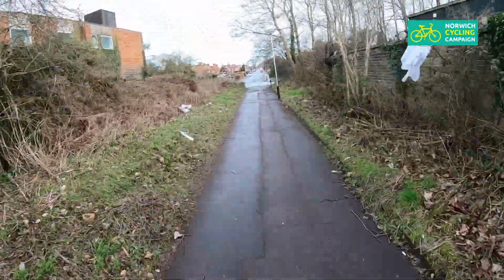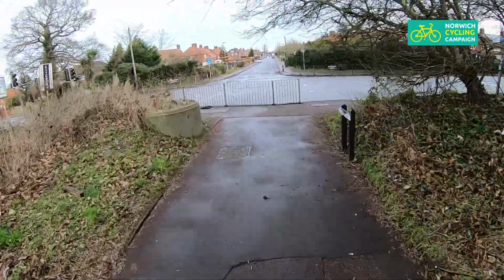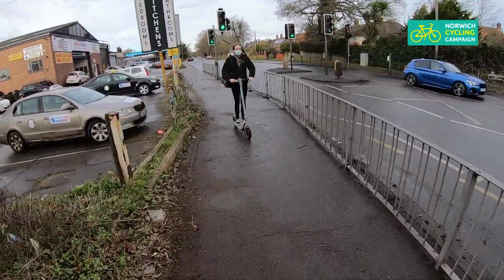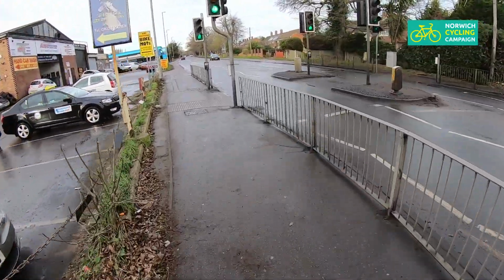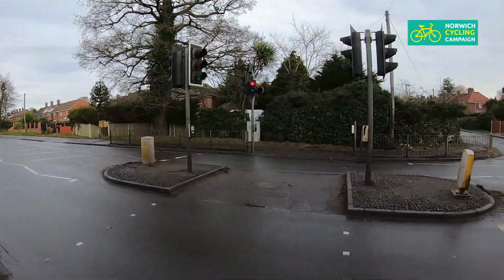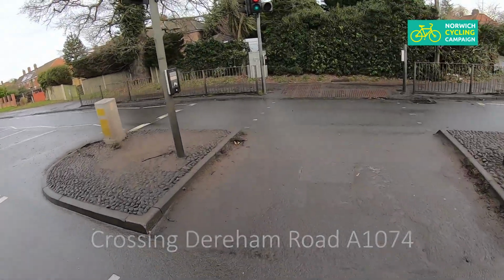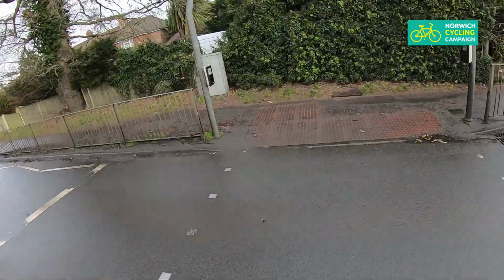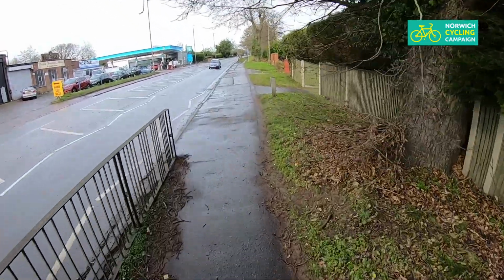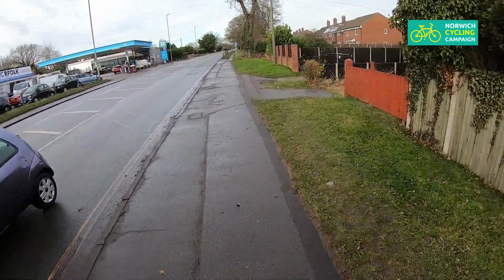And then eventually we come back into the real world of busy traffic. There is a little bit of cycle track that takes us to a toucan crossing where we can cross onto what doesn't look like a cycle track but actually is. It could be a bit wider. Look, there's plenty of room to build this properly.